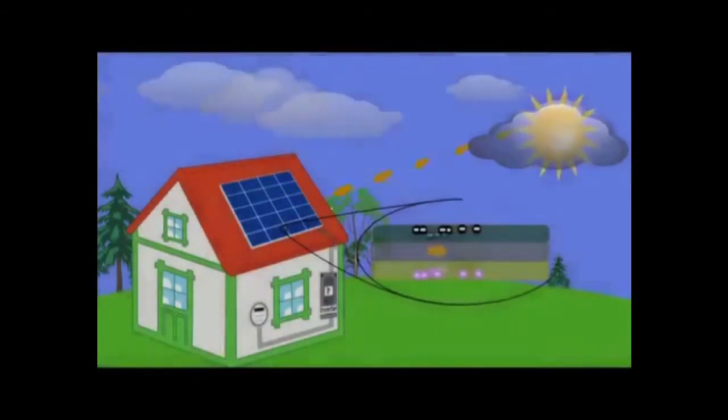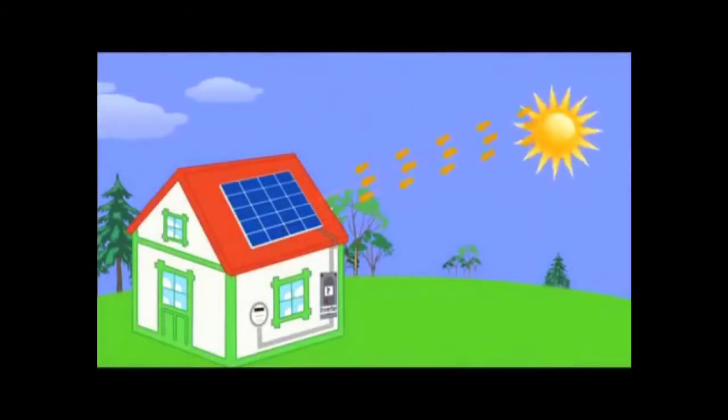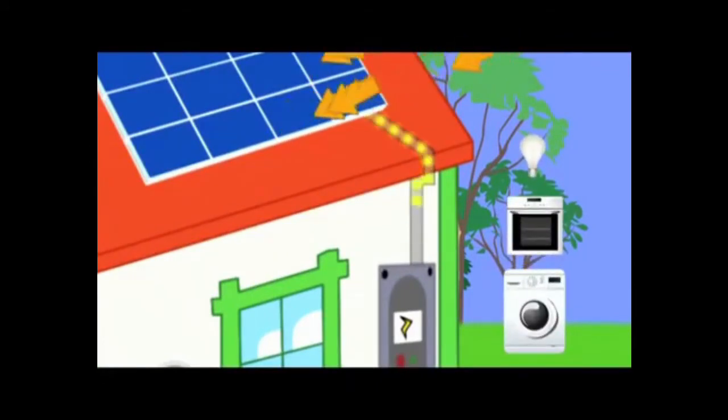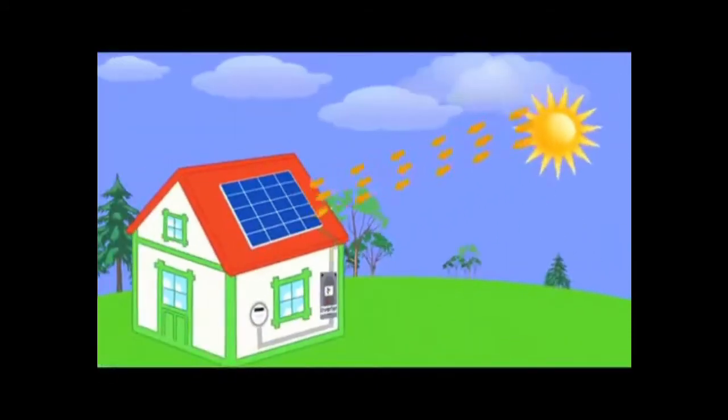Once the energy is transferred from the sun, it flows from the solar panels to an inverter that converts the raw electricity into ready-to-use electricity for your home. You don't have to do anything.